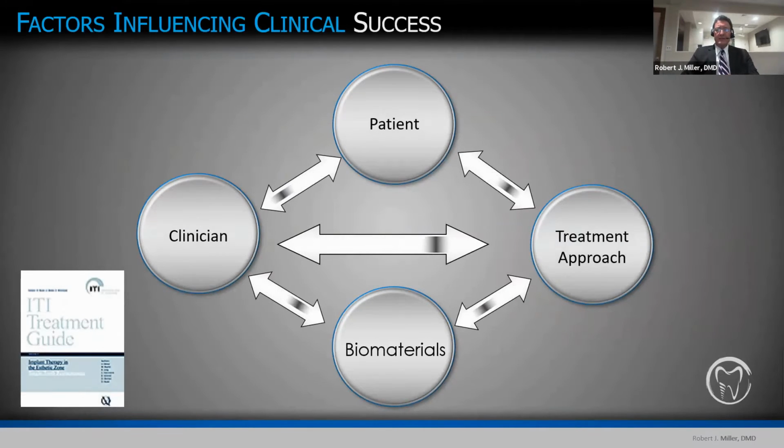Now, this is a diagram that I frequently refer to almost on a day in, day out basis. It's found in the ITI Treatment Guide, volume number one. Guys by the name of Daniel Buser, Will Martin, and several people put this together. What they did was they boiled it down to its elemental form, the factors that influence clinical success. Essentially, the patient, the clinician, the treatment approach that you use, and the biomaterials that you choose will determine whether you are clinically successful.